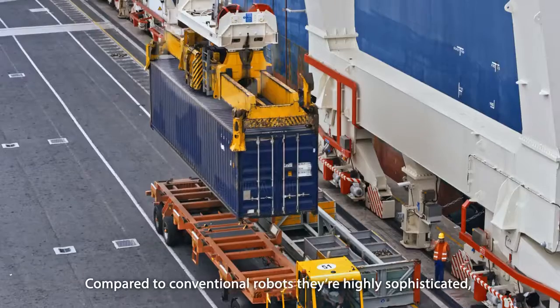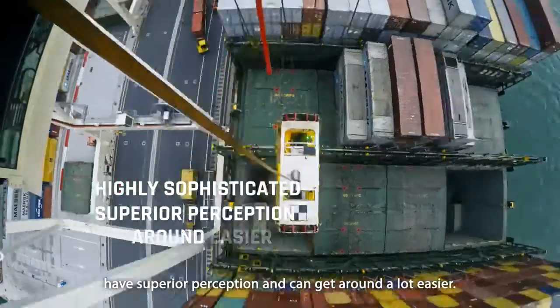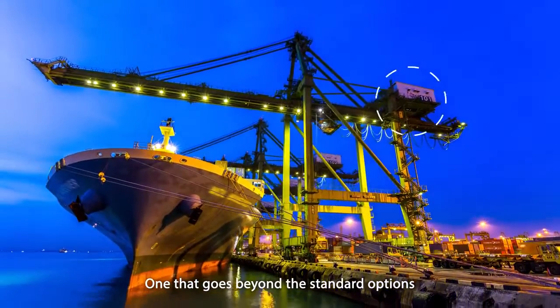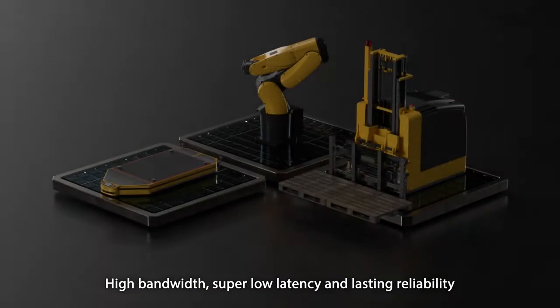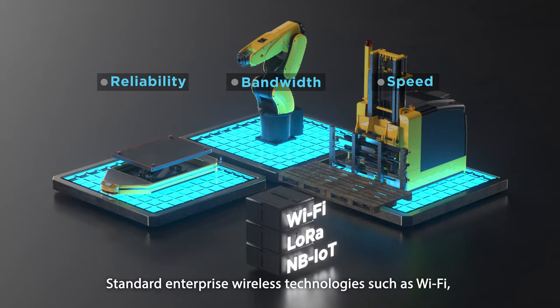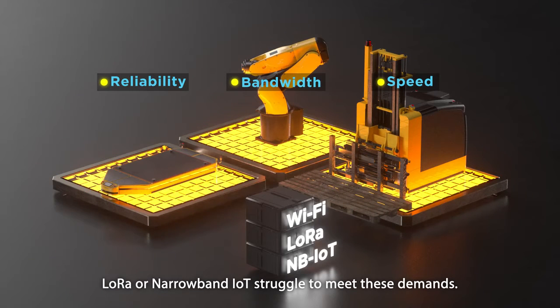Compared to conventional robots, they're highly sophisticated, have superior perception, and can get around a lot easier. But to do that, they demand a greater level of connectivity, one that goes beyond the standard options for machine-to-machine communications. High bandwidth, super low latency, and lasting reliability are crucial for advanced robotics. Standard enterprise wireless technologies, such as Wi-Fi, LoRa, or narrowband IoT, struggle to meet these demands.